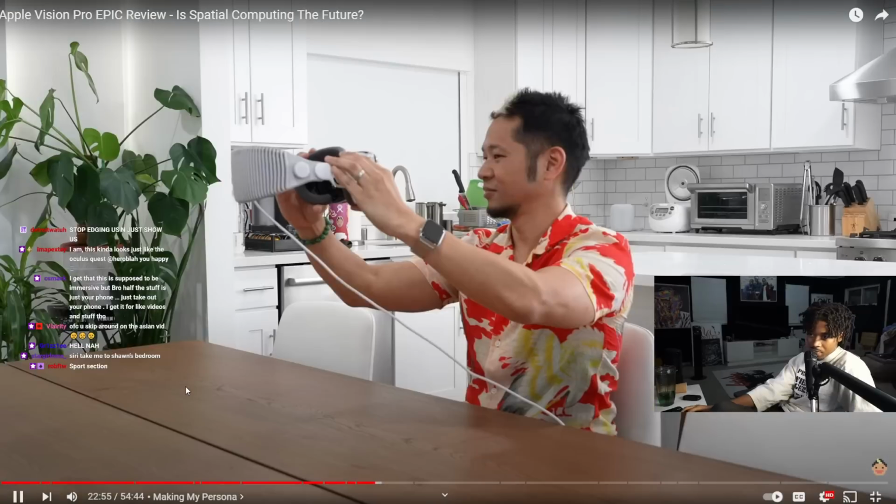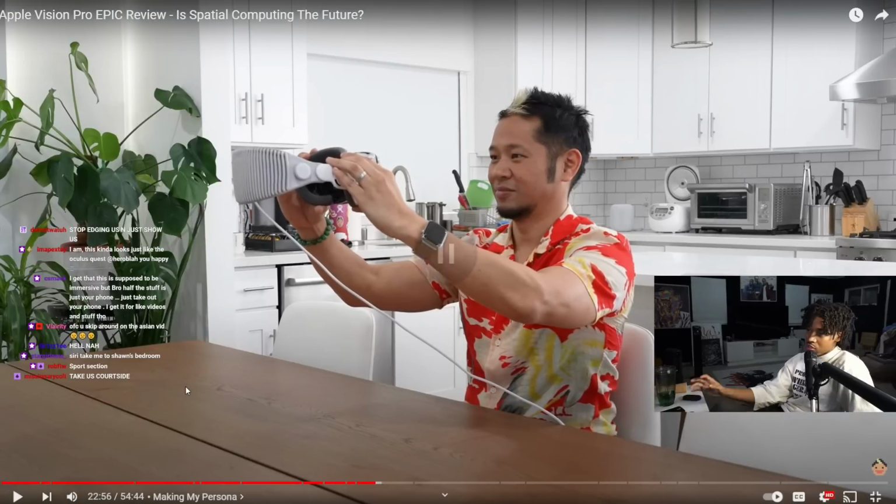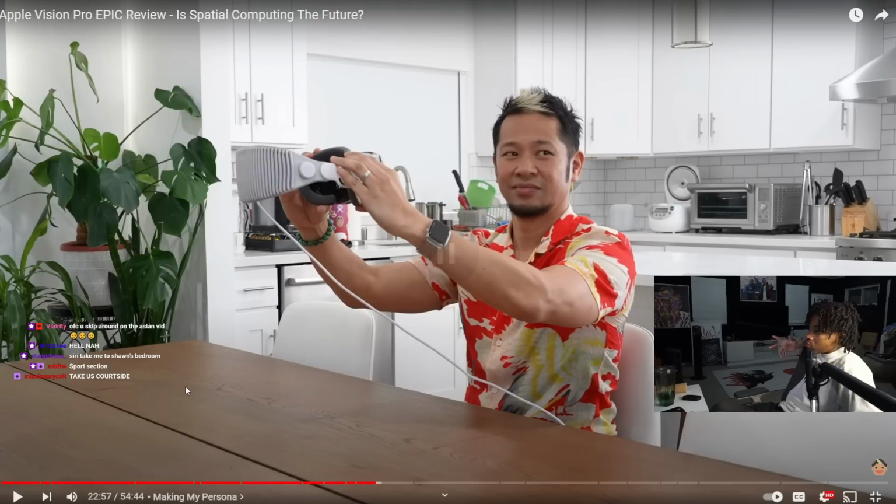Making your persona is kind of crazy. How do you do that? Now slowly turn your head to the left. So this is the face that they're going to be using. Let's say you didn't want to do FaceTime or whatever. They're going to use this computer generated version of you to basically have those calls or whatever.